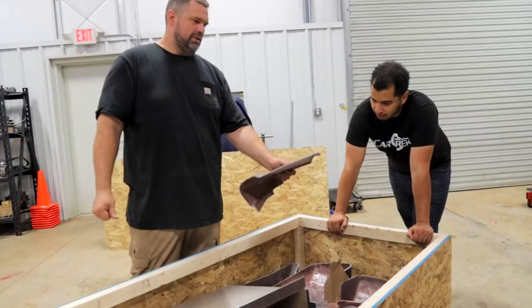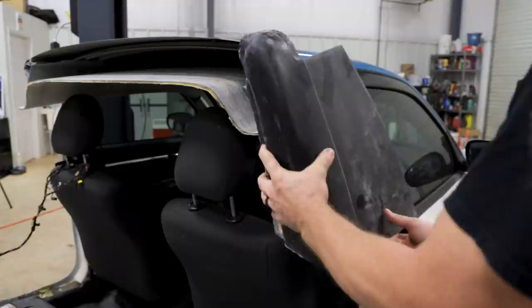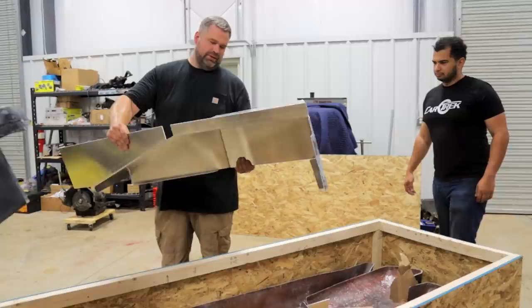Jack, where does that go? That's a cab corner. Oh, yep, that is a three-piece cab corner. Let's see. Right in that area somewhere, yeah? Somewhere around there. All right, so we should lay this out over here somewhere and start getting ready. So nice, that's one of the bed liners, or wheel liners.